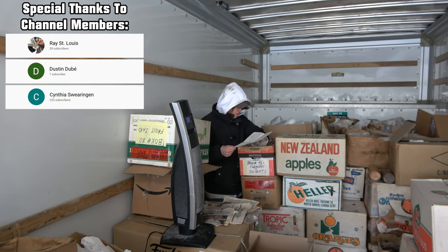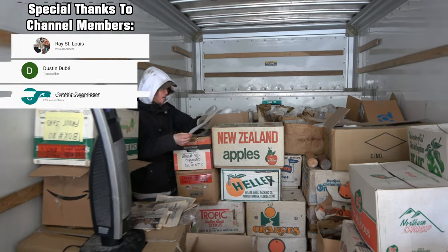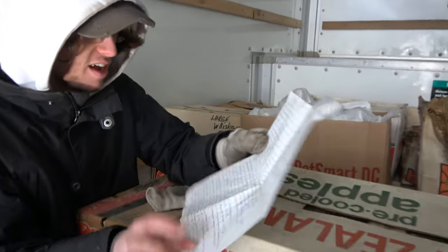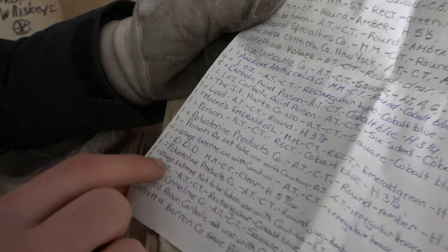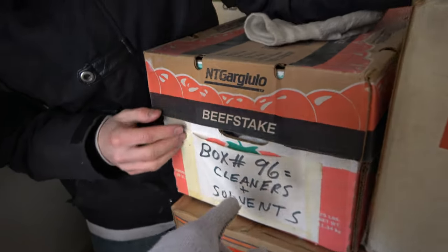Oh, okay, he's reading the packing list. These are all poisons. What? Okay, if you didn't hear that, Jay just said this: oh, geez, this packing list all has poison. What? You're kidding me. No way. Carbolic acid, poison. Oh my god. What box is that? This one. What's it say on it? The box just says 96 solvents, cleans and solvents.